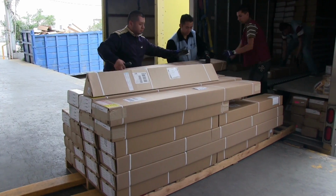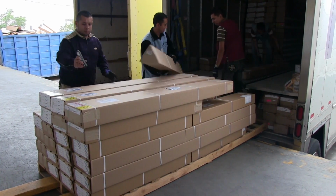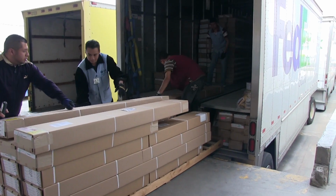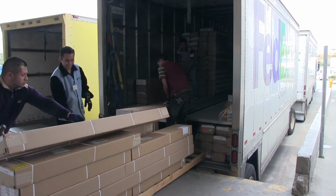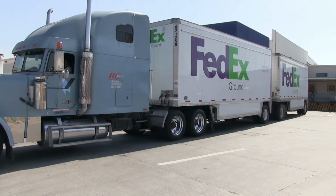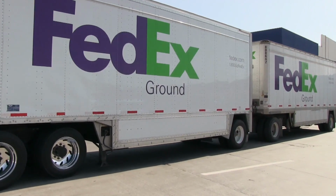When the shade has been carefully packaged for shipping, each shade is scanned at our dock by a FedEx employee, loaded onto the truck, and delivered stateside. And since the order can be tracked the moment it has been scanned onto the truck, it is easy to monitor the shipment progress. Every day, FedEx trucks transport our finished product directly to customers throughout North America.